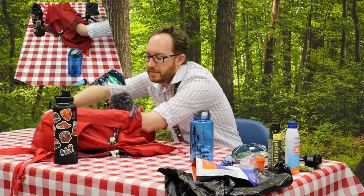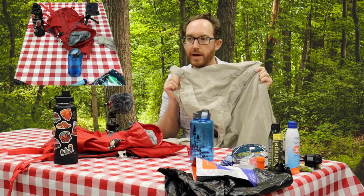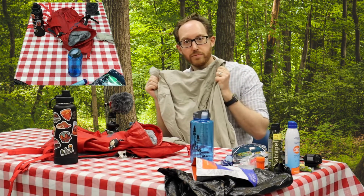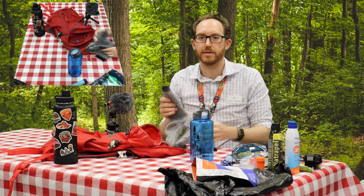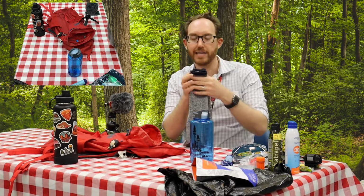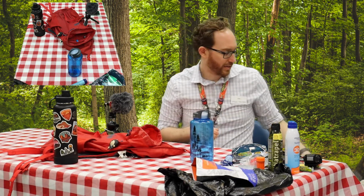Last but not least, you want to make sure that you carry extra clothes. So that UPF clothing that we were talking about, so that in hot or cold climates, you can either layer up to be warmer or layer down to be cooler. And always bring some socks. Always bring socks with you when you go hiking in case they get wet. You don't want to hike around in wet socks, and these will be nice and cushy.